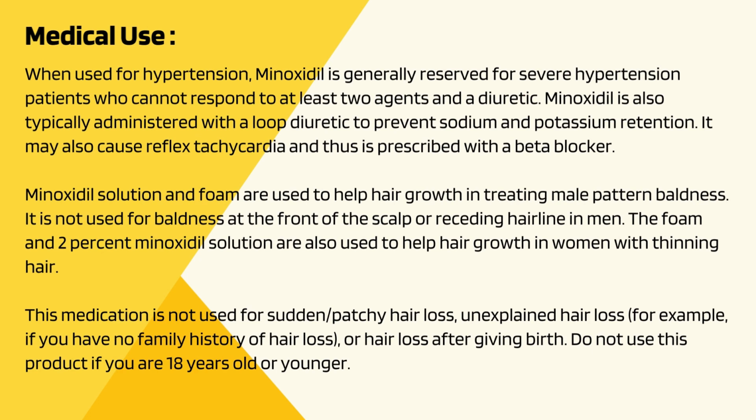Medical use. When used for hypertension, minoxidil is generally reserved for severe hypertension patients who cannot respond to at least 2 agents and a diuretic. Minoxidil is also typically administered with a loop diuretic to prevent sodium and potassium retention. It may also cause reflex tachycardia and thus is prescribed with a beta blocker.